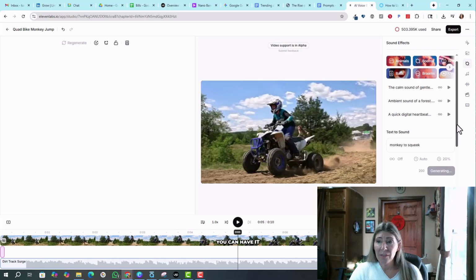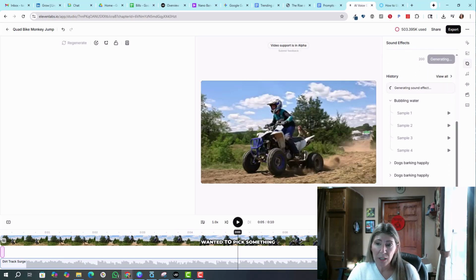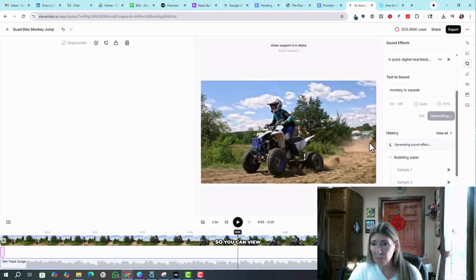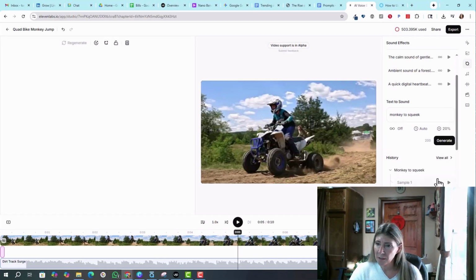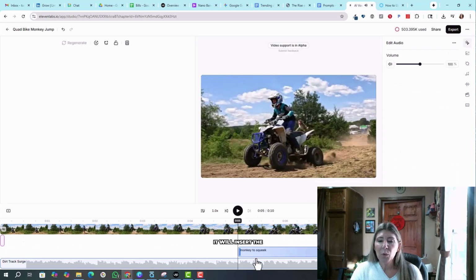You can have it generated, but you can also see all your past sound effects that you've generated. If you wanted to pick something from the past, those will also be on there. So you can view your entire history and pick a past sound effect. I like that one. It will insert the sound wherever your playhead is.